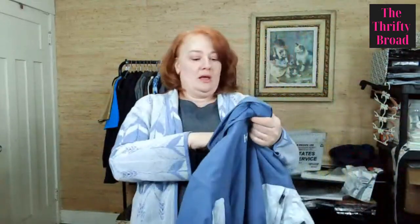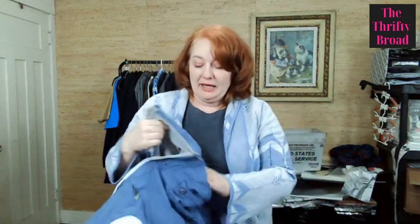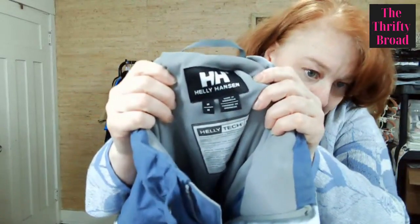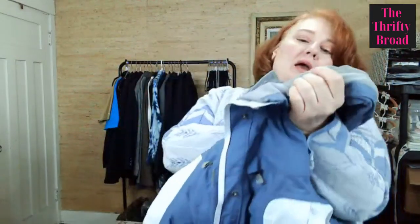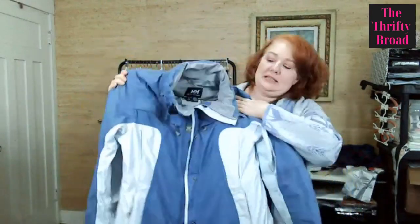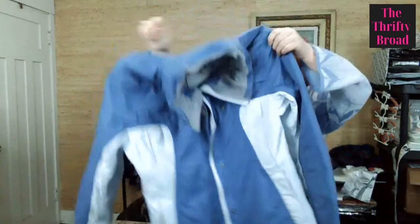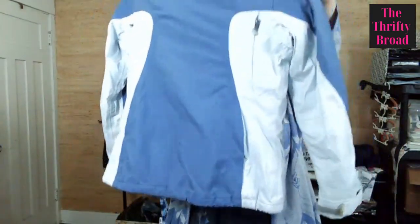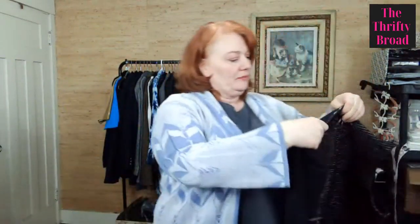Okay. Helly Hansen. Now, I know I don't pick up everything Helly Hansen, but I try to pick up some of the stuff. Medium. This used to sell for a lot more than it does now. I think this is a women's piece, but we're in the right season for it. These are vented. These are good jackets. I'm sure I can get between $30 and $50 for it, which is fine.